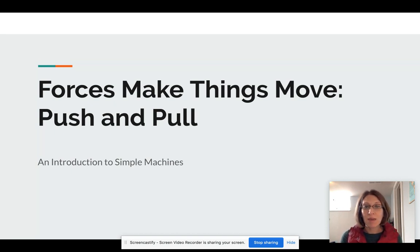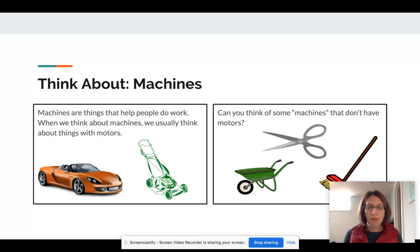All right, so forces make things move, push and pull. So this is an introduction to our new science unit about simple machines. So I would like you to think about machines.